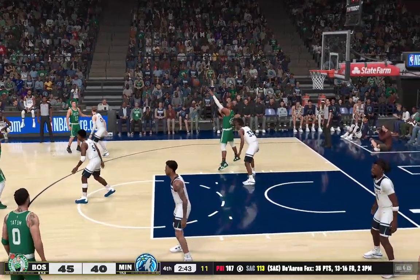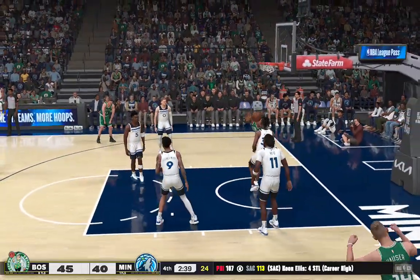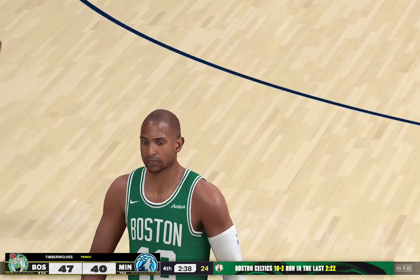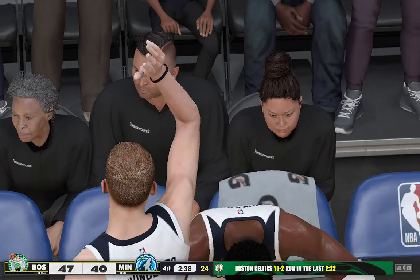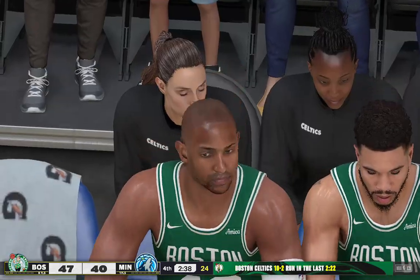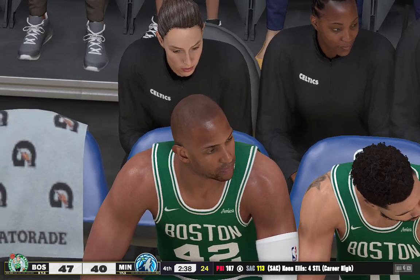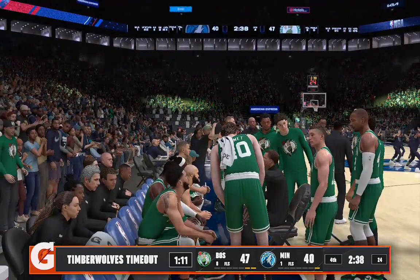Here's Pritchard. Horford inside. Soft touch off the glass. Horford's got 7 points here in the quarter. Hey, they're just getting pushed around inside. Yeah, you can't say that with enough emphasis. The defenders are just not being aggressive enough down low. You got to play with some physicality in the paint. And Chris Finch calls timeout here, looking to get everyone dialed in and engaged.